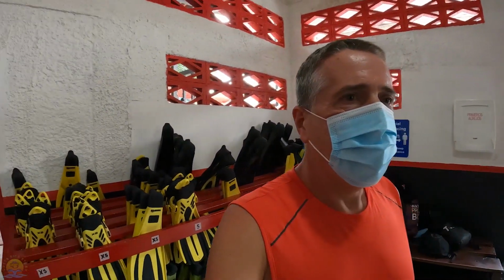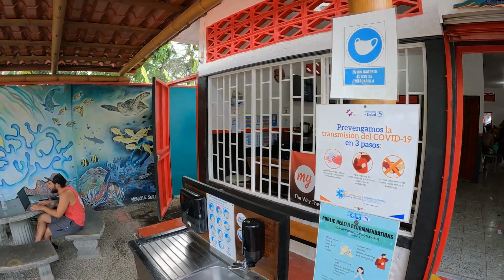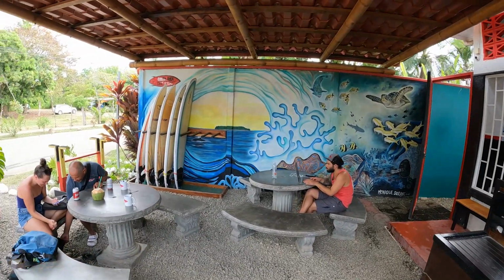Next is Scuba Snorkel and Surf Shop. It's Costa Rica Dive and Surf. We'll just take a real quick look in here. That's the parking lot for this restaurant right here, which is apparently closed right now.